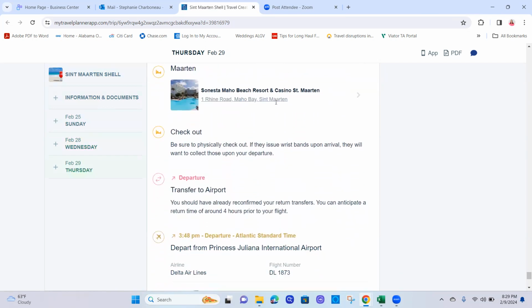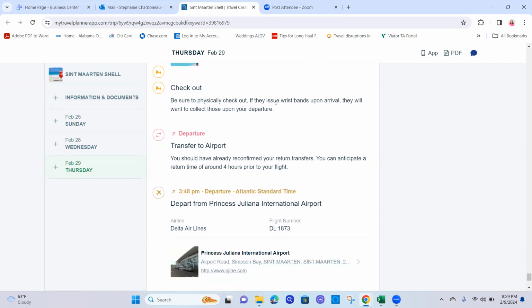And when you check out, be sure to physically check out. If they issue wristbands upon arrival, they're going to want to collect that. Plus, the transfer driver is going to need some kind of proof from the resort that you've settled your bill before they'll take you to the airport. And then I've told you information about how to find your return transfer.